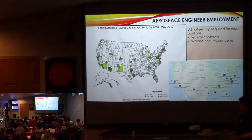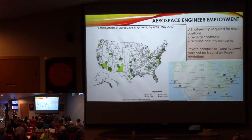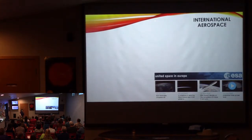There are national security concerns, of course, but you know, if we're talking private companies that are not beholden to federal contracts or not doing national security work, then these citizenship requirements could go away and we could open the door to a lot of talent if the visa programs and other policies allow us. That's not part of this talk. I don't want to get into politics. I'm just saying that not everything is government run, and I think that's a good thing because that opens the door to a lot of innovation and flexibility that we don't have elsewhere.